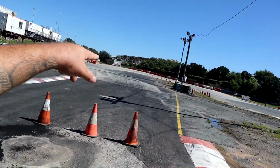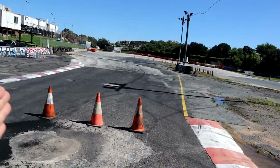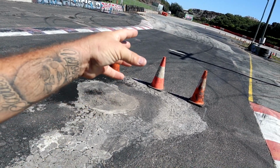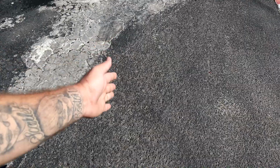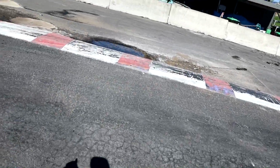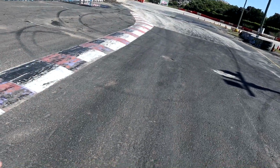So basically where the concrete starts is pretty much where the start line used to be, and cars used to be lined up down here, and they'd drop a line of oil there, a line of oil here. That's why, I don't know if you're able to see it on camera, but the asphalt here is really eaten away. And even more so on this side, this area here, there's pretty much nothing there. You see it sort of looks shiny.